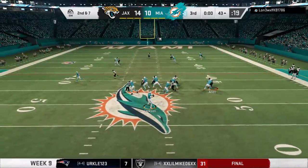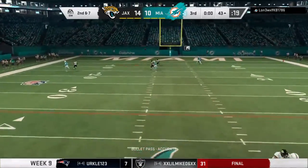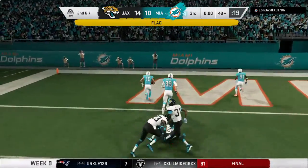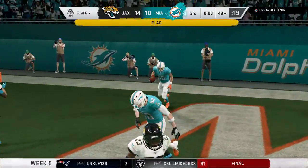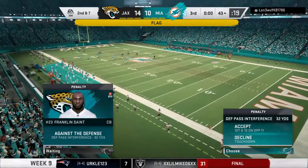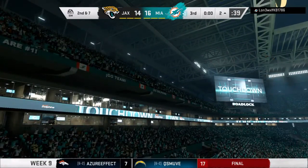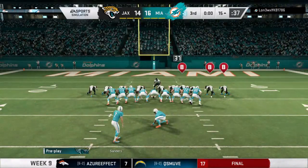On 2nd and 7, Jackson going deep here for Stills. It's caught at the 10. And he'll take this into the end zone. Now, hold on here. We do have a flag down. So let's see what this is about. And yes, they want the points, so they will decline the penalty.